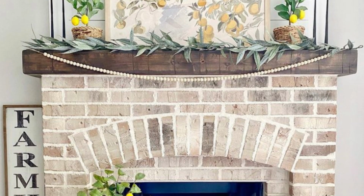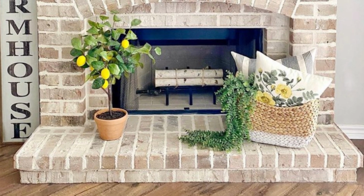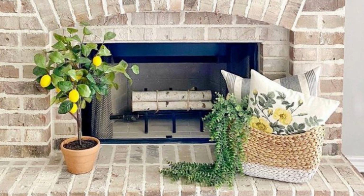Follow a decoration theme. Decoration ideas with a theme of lemons, watermelons, sunflowers, etc. They are the most used this summer.